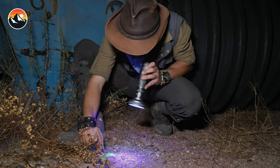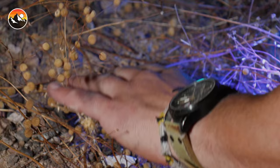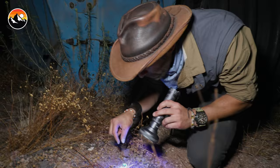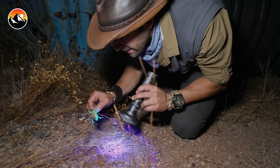Okay. Oh, it's so nerve-wracking to pick up one of these arachnids, even though I know that it's not a super potent sting. Okay, I'm going to actually just use these little pieces of plant to pin it down slightly. Keep that like that. And sometimes you just have to commit. Got it. So the pinchers won't do you much harm. It's really just that stinger that you have to watch out for.